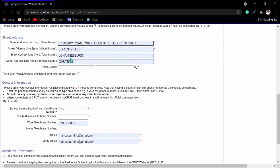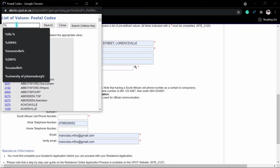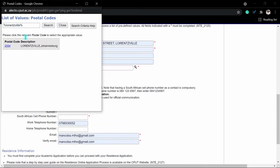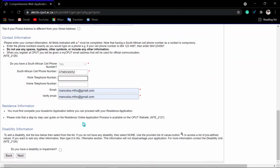All of this is not compulsory, but you can enter it. Then search your postal code. You can either search using the postal code or the name of your town. You will use whichever works better for you and gives you the best result. Then enter your cell phone number. You can enter it here or remove it. It is not compulsory. Enter your email address and also verify it.